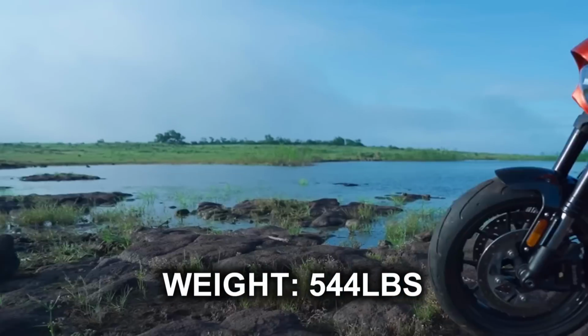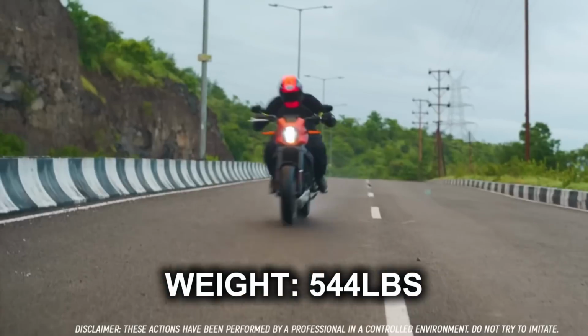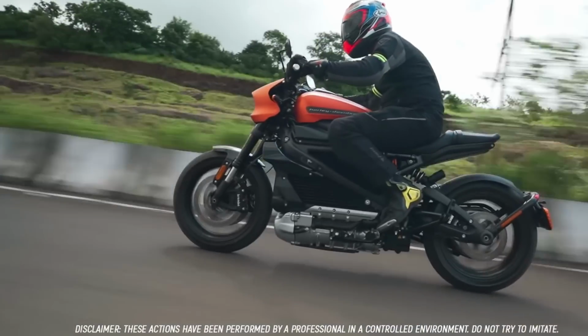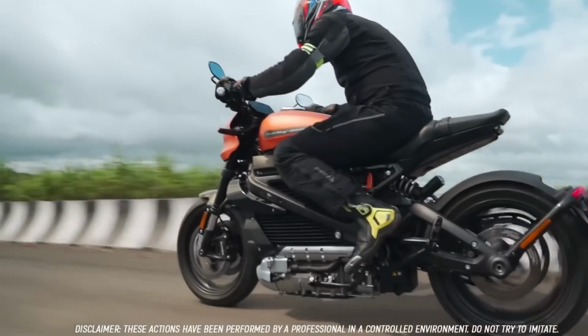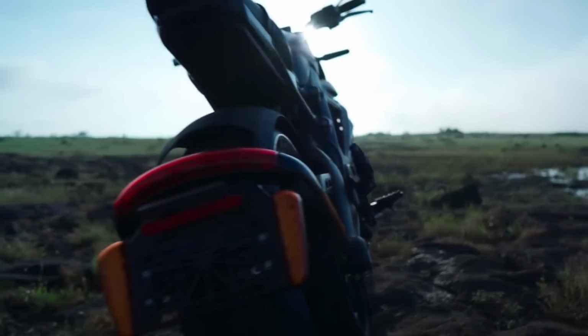Weighing in at 544 pounds, it is lighter than most full-size Harleys and designed with aggressive urban styling in mind. But all of that forward-thinking performance hits a hard stop the moment real-world practicality enters the picture. The LiveWire's Achilles heel is not its speed, it is its range.